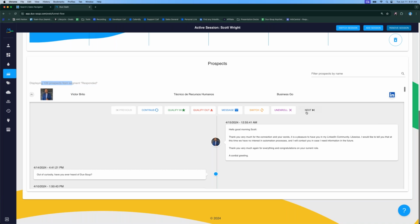All you have to do is click on a person's profile, and you can see there are quite a few different options up here at the top. Continue will basically ignore the response. So, hello, good morning, this response here. Maybe I want him to get the next message in the campaign, or I want to continue him in the campaign. I can just hit continue, and Dux-Soup will ignore that response and queue up the next message to go out for that person. So there is a manual override, as I was mentioning before.